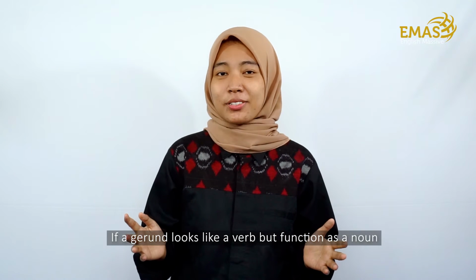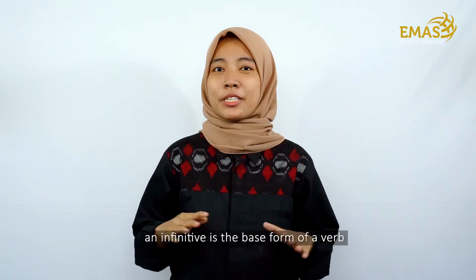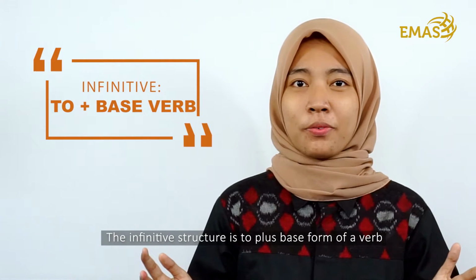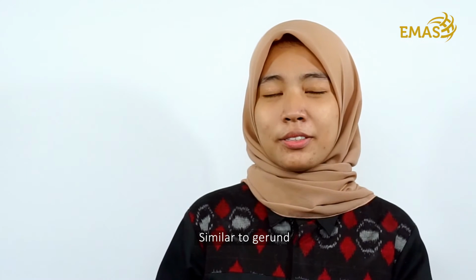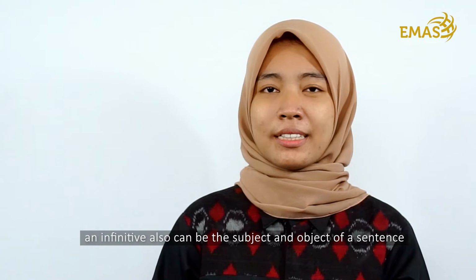If a gerund looks like a verb but functions as a noun, an infinitive is the base form of a verb. The infinitive structure is to plus the base form of a verb. For example, to sing, to dance, and to run. Similar to gerund, an infinitive also can be the subject and object of a sentence.